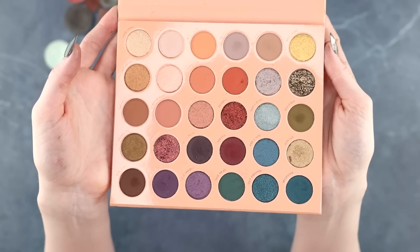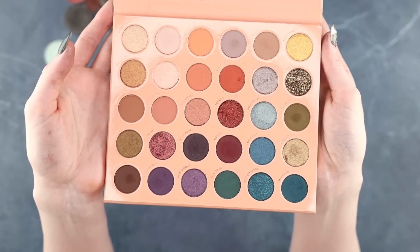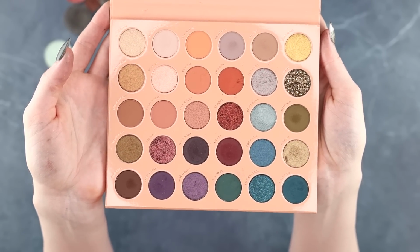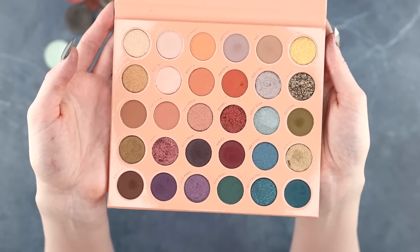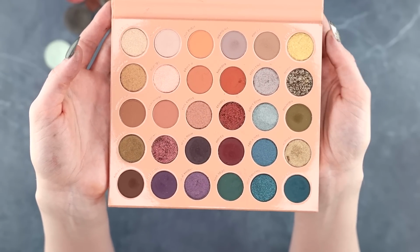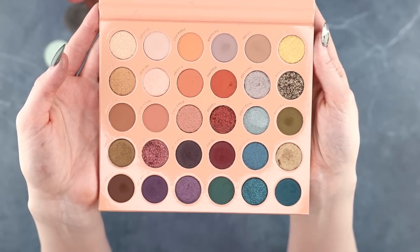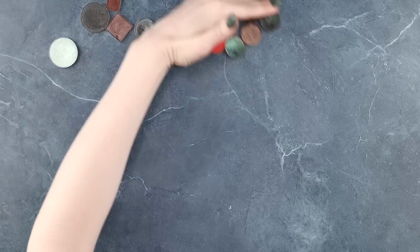I still really love this palette. This is ColourPop It's a Mood. I get excited every time I look at it. It's the kind of rainbow palette that really works for me because it has textures and it has grungy versions of all of the colors of the rainbow. Looking at it now kind of makes me want to shop my stash for it.